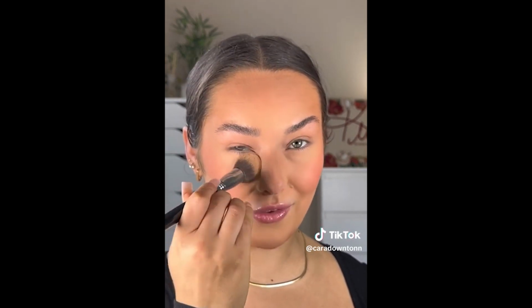My video just cut out, so I hope that the quality is just as good because I've actually gone onto my normal camera. But I just like to tap this against my nose just to really chisel out that nose and give that contoured effect.